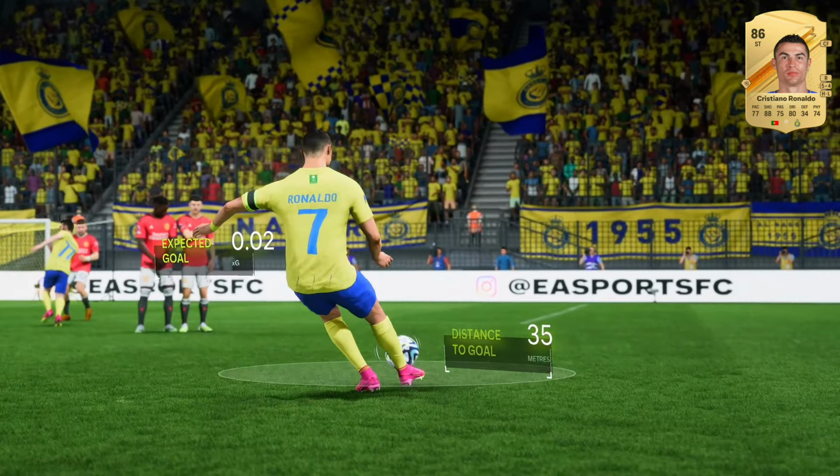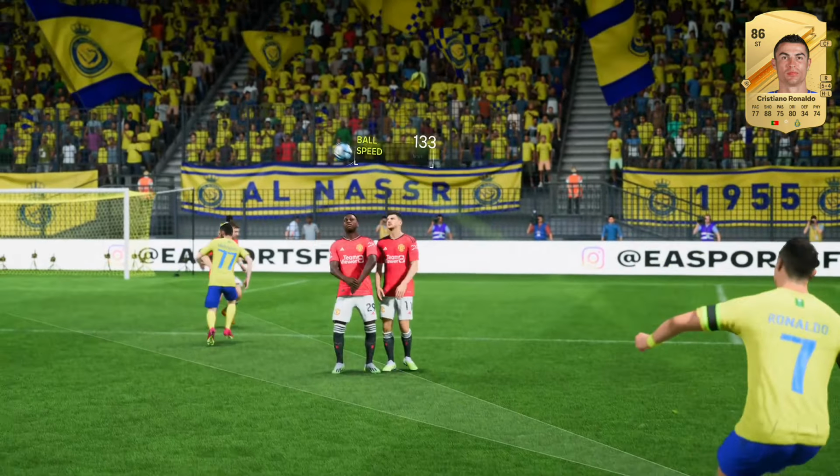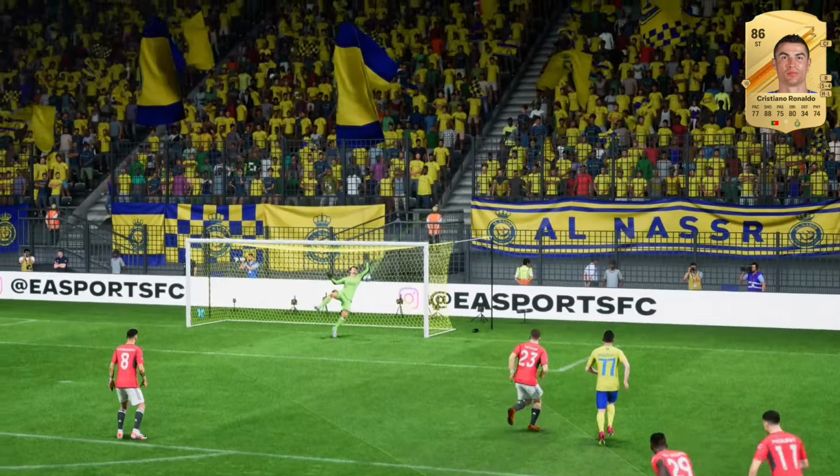So well, but you do have to question the goalkeeper. I think he has to do better there. It's still a wonderful strike though.